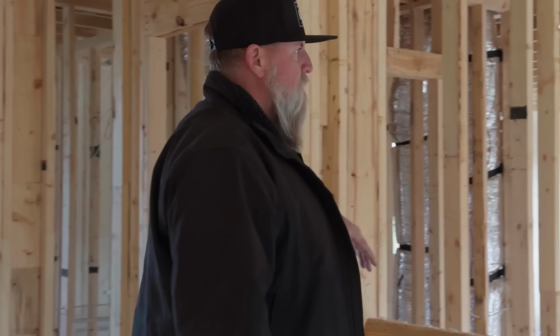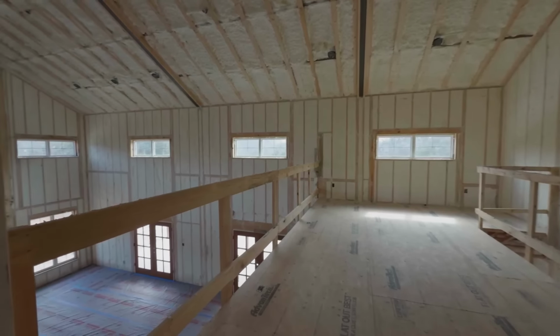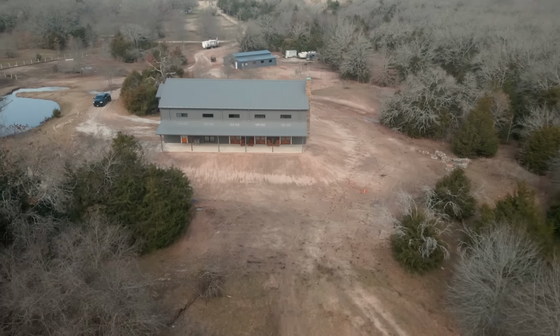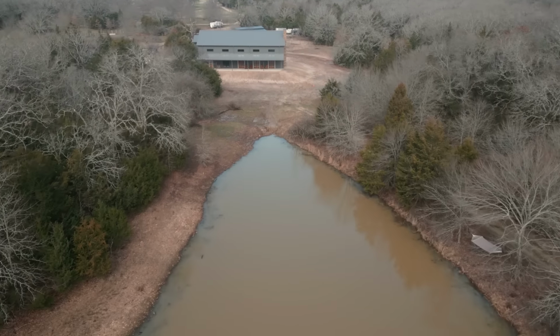But the beautiful thing is the lookout here, because you got all the natural light, all these windows that pan across the whole room. It really gives you a feeling that you're out here in countryside, because you can look out and really get a view of the pond and all the trees and everything that's out here.